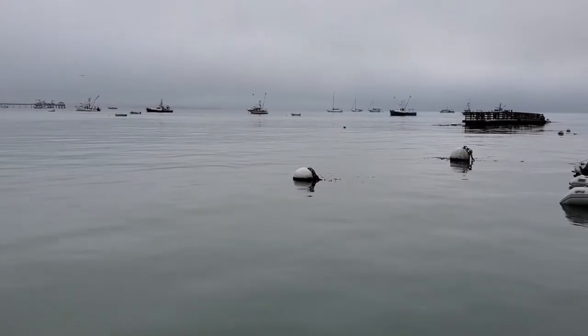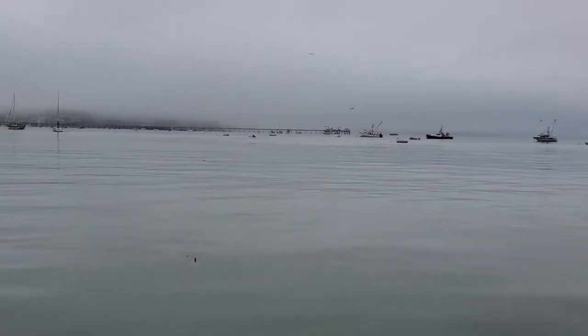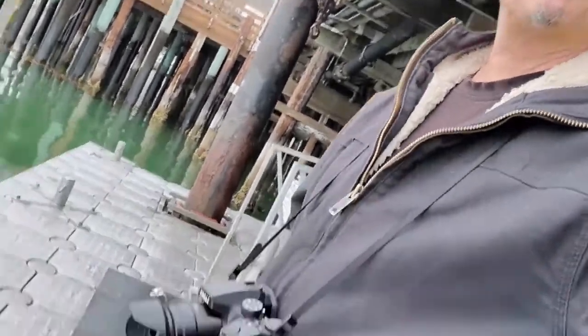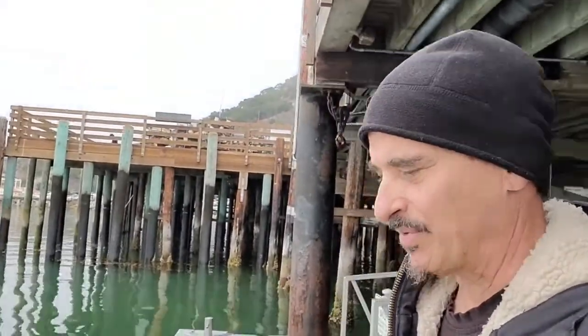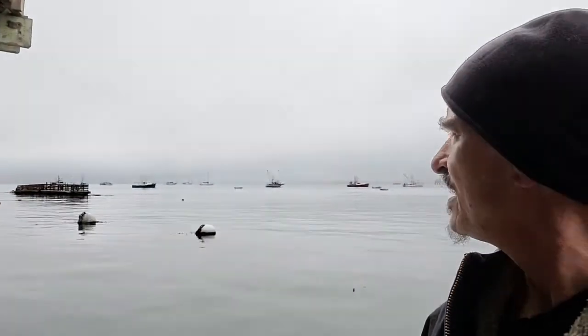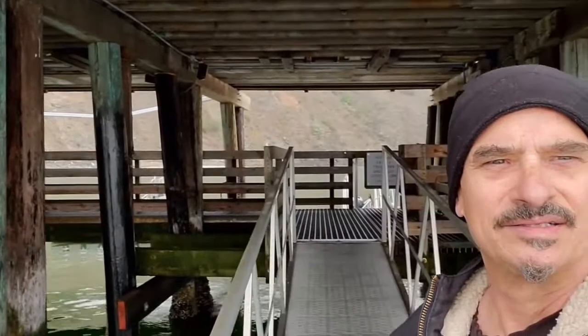And I'm glad I got up early this morning and came out to the Avila Pier. As you can imagine, it is a bit chilly out here, so I wore some pretty warm clothing and brought a hat. And now I'm just kind of walking. I'm standing on the little floating boat launch here. It's a loading zone for tour boats and stuff to get on their boats. This is the harbor behind me. Some boats out there. Just a really beautiful place.